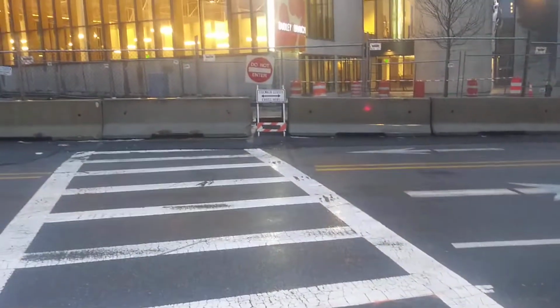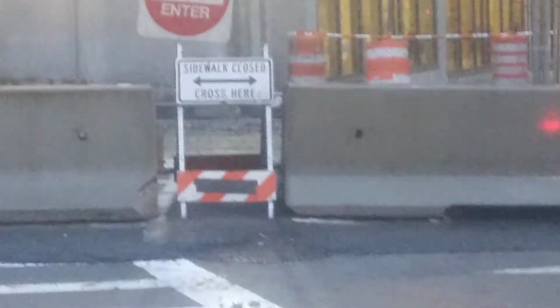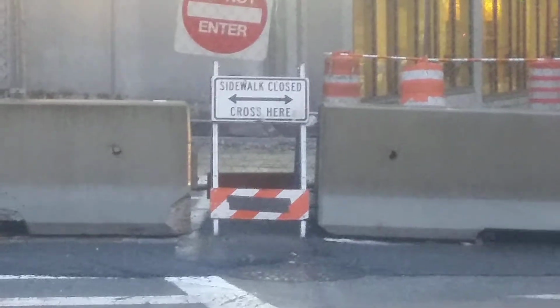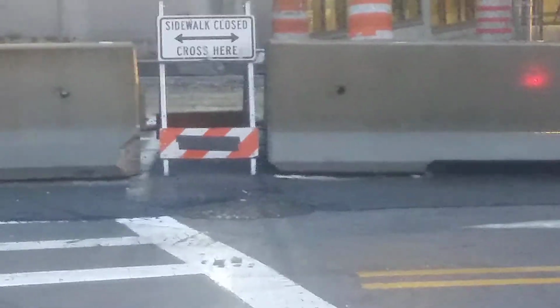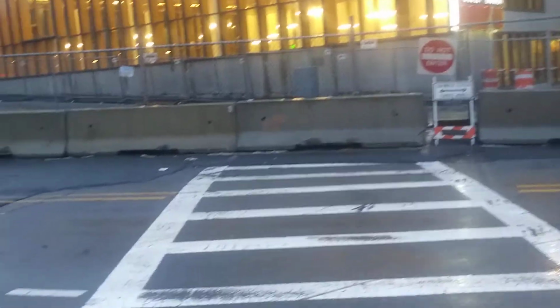They have a crosswalk, but if you do cross, there's a sign that says sidewalk closed. So you really can't use the crosswalk. That's what people were doing before. They were actually walking in the street, which became a very dangerous hazard. So that caused them to open up the other side over there. Before, you couldn't even walk anywhere on that side. That's been open, I would say maybe 2 or 3 weeks now. It hasn't always been open though.